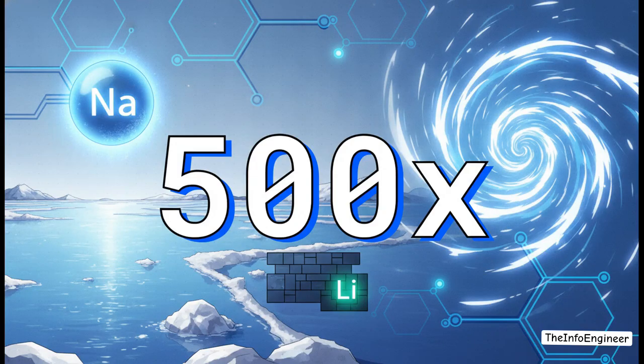To put that incredible abundance into perspective, consider this specific anecdote from the data. In China's Karhan Salt Lake alone, the sodium reserves are 500 times greater than the entire global lithium reserve combined. Just think about that for a second. One single salt lake holds that much potential. That is the very definition of a truly scalable global resource.